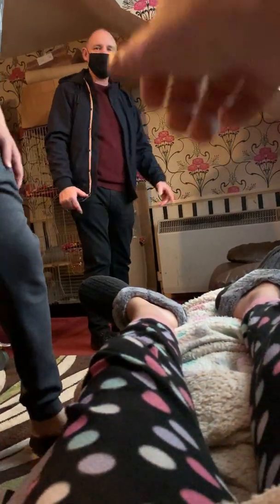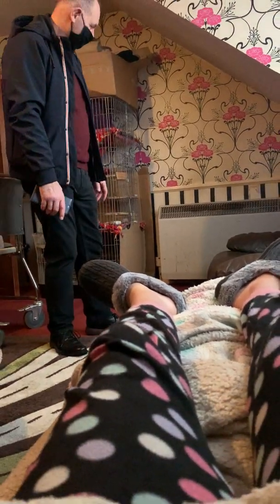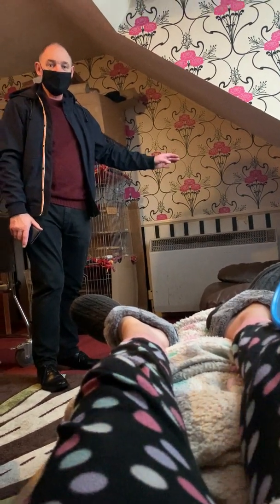All they did, they got a Stanley knife, cut a section of the old plasterboard out and then slapped a new one on there. Next issue is the heating. No, British Gas told us not to use that.